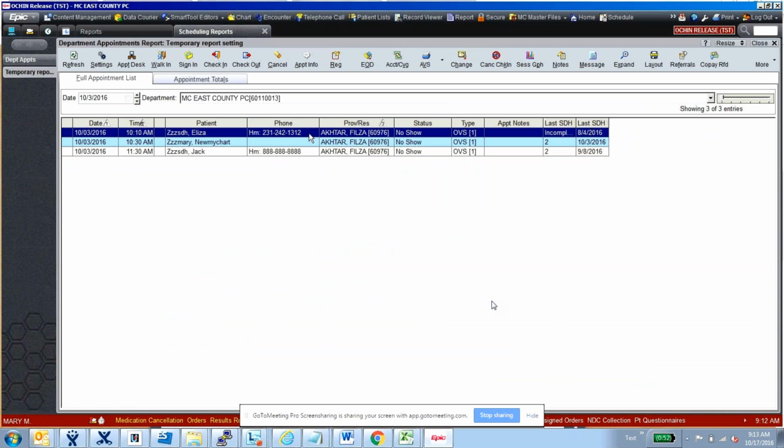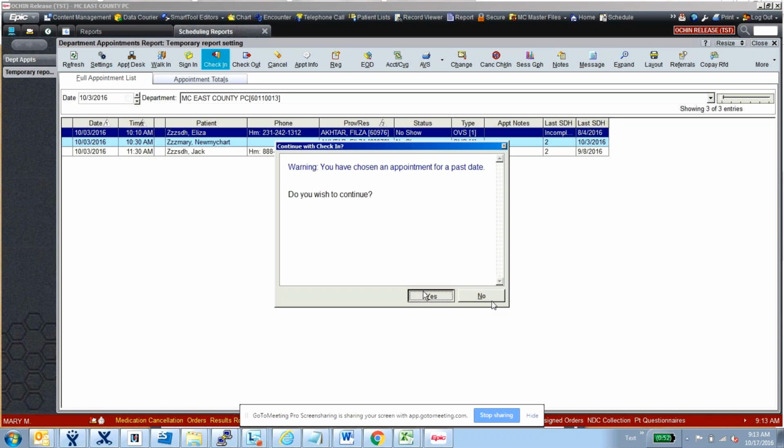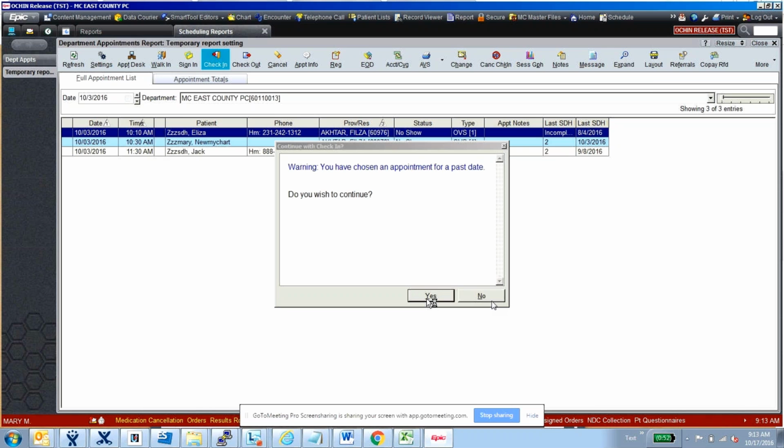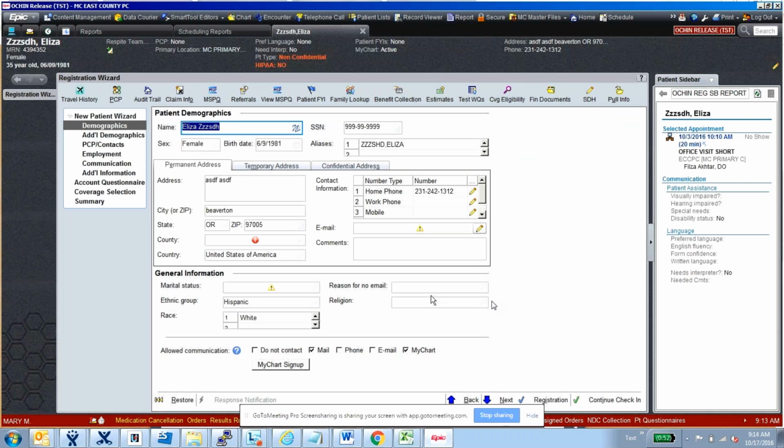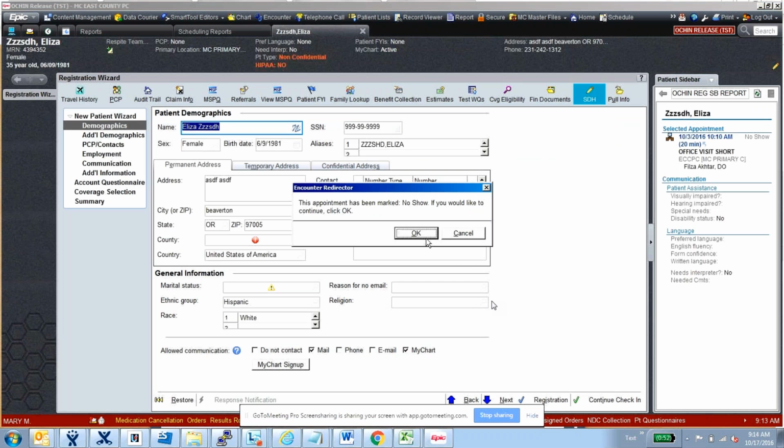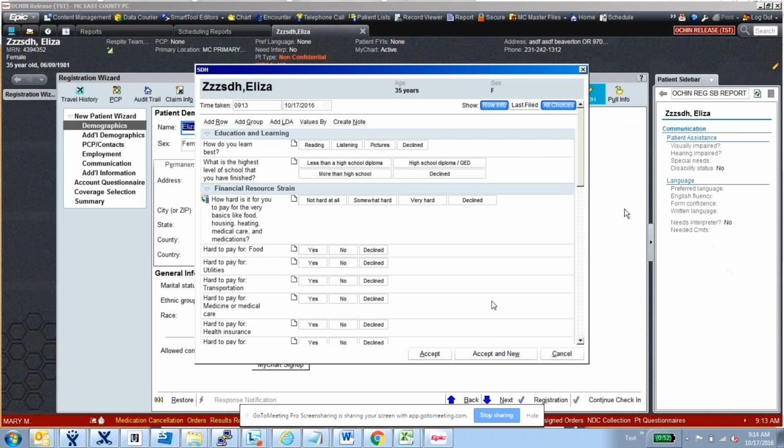So if she hasn't done it, I see when she checks in, this is in the appointment desk, there are columns that I can pull in. These bring in the last SDH food, positive responses, and the last date. So I see that hers is incomplete for food. And while I'm checking her in, I can go ahead and ask those questions, give her the paper questionnaire, and then transcribe them back in, or verbally ask her the questions as I've got the screen up to record answers.